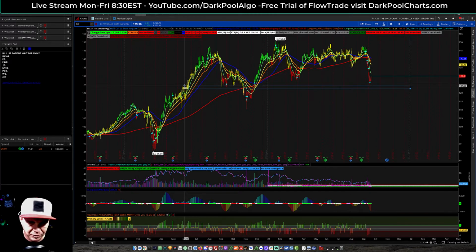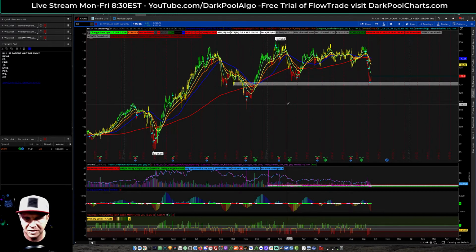This is a funky little move here. You would think it would be off of this doji, but it may be off of this one here instead. All right, so here's the hypothesis. If this demand zone maintains support, then I think we can continue on to the upside.